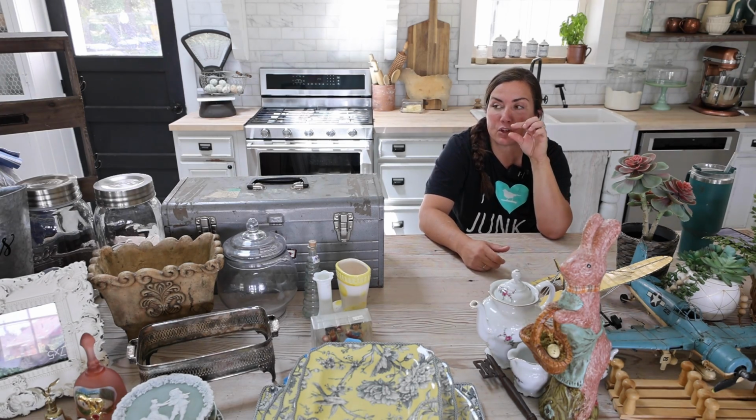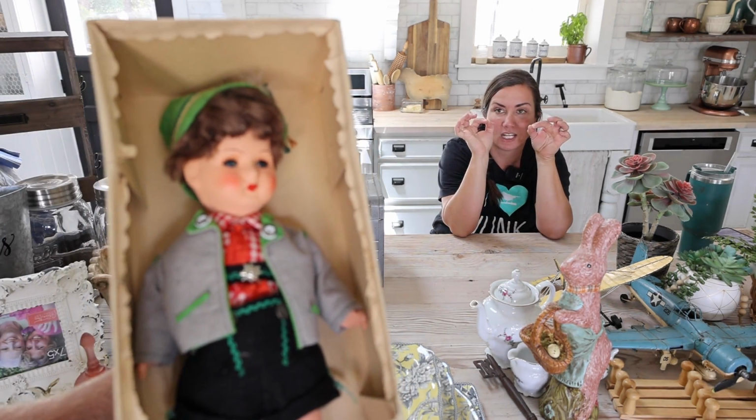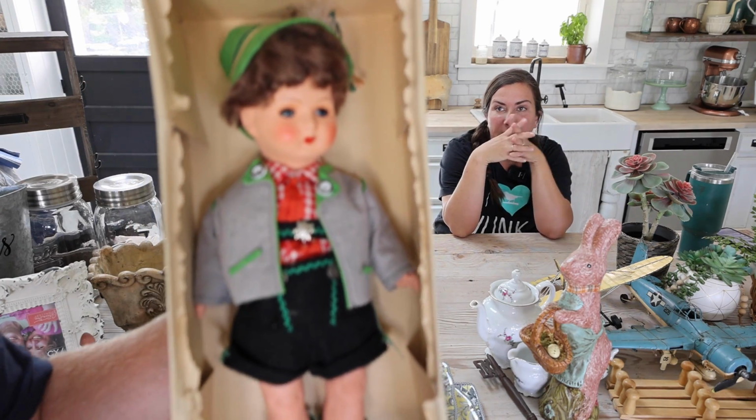And it's actually in the original box. If you look close, it has like a scalloped edge with paper lace on it. So that's cool. You very rarely find them in the box.